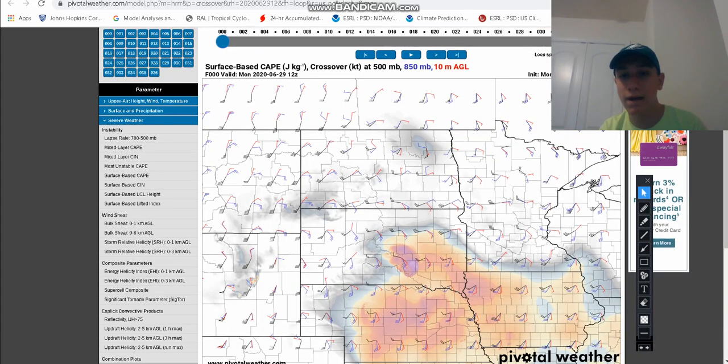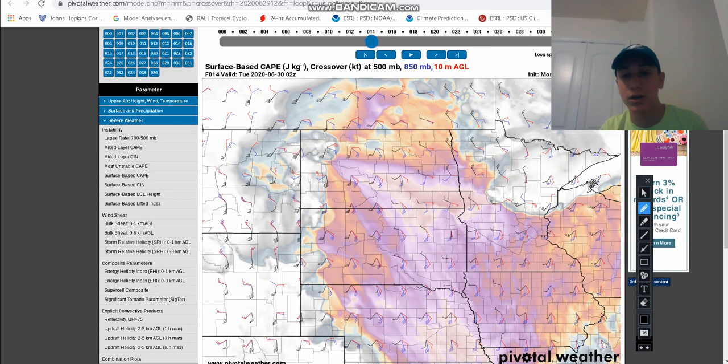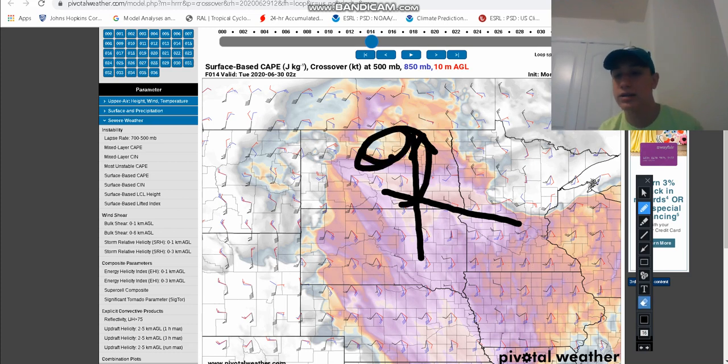All right, and finally, we take a look at our wind crossovers here. Do we have those turning of the winds with height? The answer is a definite yes, especially across eastern North Dakota. You've got your winds coming from the east-southeast at the surface, and from the south at 5,000 feet. So we have even more turning of the winds with height than the NAM model describes. That's where you can see your tornado threat.